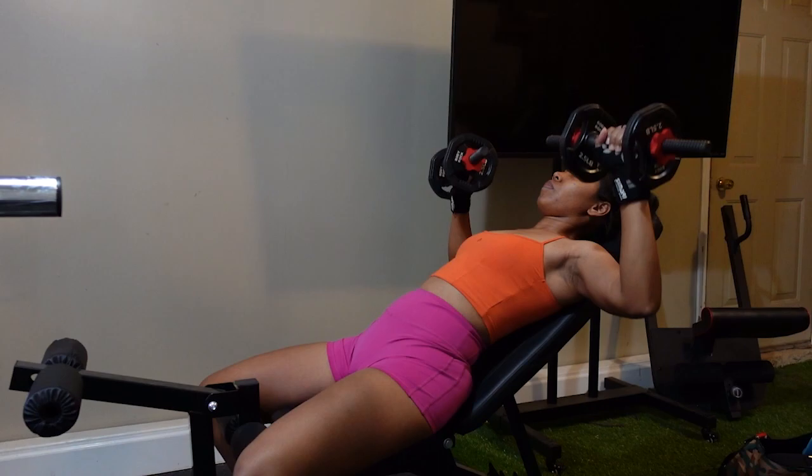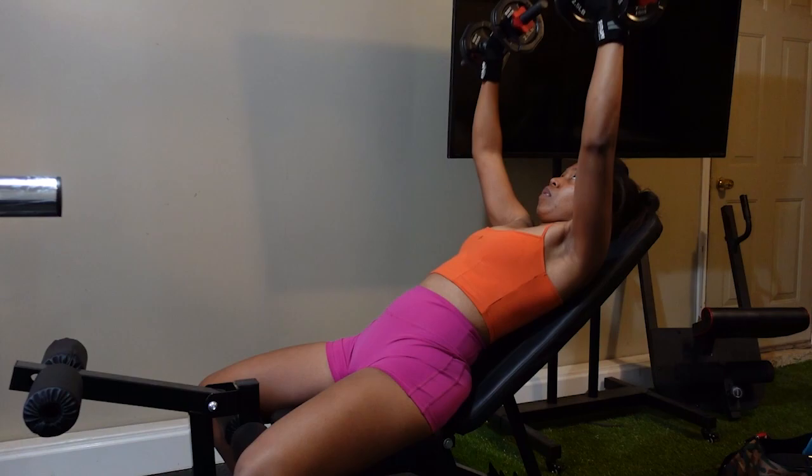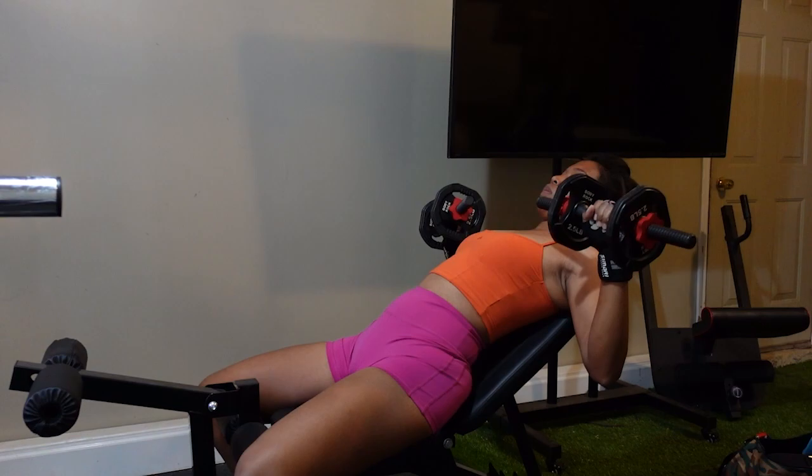And then we have some incline dumbbell bench press. Here, guys, you're going to hold the dumbbells, each hand facing forward. Keep your feet entirely on the ground. Bend your elbows and hold the dumbbells at your sides at upper chest level. Then you're going to tighten your core and press the dumbbells up until your arms are directly over your chin.